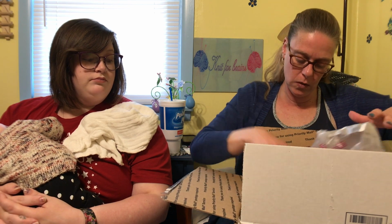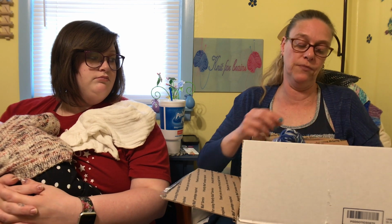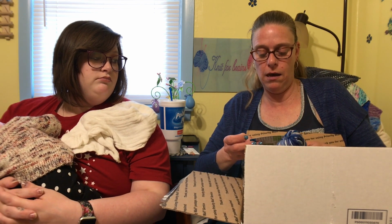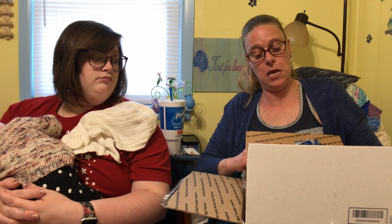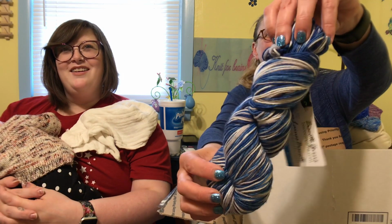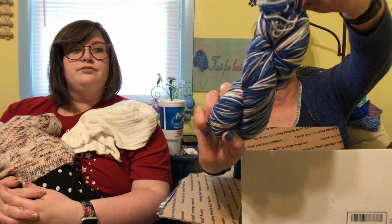And then Laura knows I've really gotten into self-striping lately, and she knows I love blue. I have not had any Biscotti yarns, so this was really nice. Does it have a colorway? Yes. Oh, I can't say that. Joie de Vivre. Look how pretty that is. So this is going to be coming up on my needles soon to make some socks.